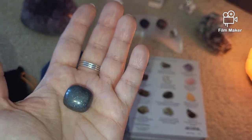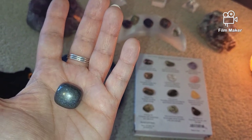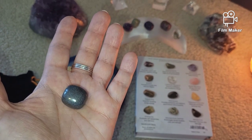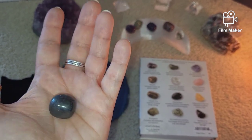Hematite, what does it contain? Iron or something? How it manages to control blood pressure, because my mom had high blood pressure, and when she started wearing the hematite bracelet in June, I think, it was fine. She stopped taking pills. It helped her a lot.